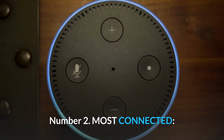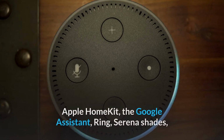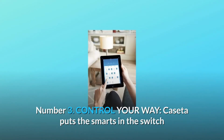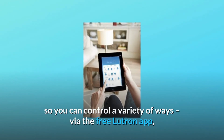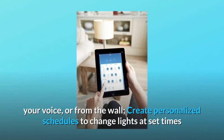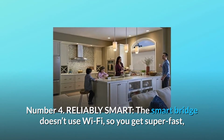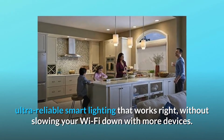Number 2. Most connected. Caseta connects with more leading smart home devices, including Amazon Alexa, Apple HomeKit, the Google Assistant, Ring, Serena Shades, and Sonos, than any other smart lighting control brand. Number 3. Control your way. Caseta puts the smarts in the switch so you can control a variety of ways, via the free Lutron app, your voice, or from the wall. Create personalized schedules to change lights at set times or activate scenes with the touch of a button. Number 4. Reliably Smart. The Smart Bridge doesn't use Wi-Fi, so you get super fast, ultra-reliable smart lighting that works right, without slowing your Wi-Fi down with more devices.